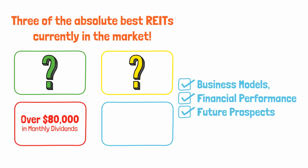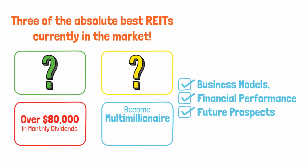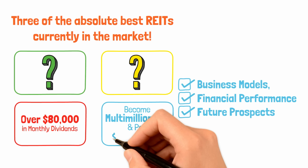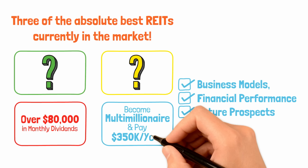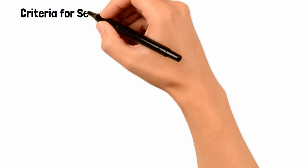And in the end, I'll show you a portfolio of the 3 best REITs that has the potential to make John a multimillionaire and pay over $350,000 in annual dividends. Now, before we get into the specifics of each REIT, let's talk about how I selected them.